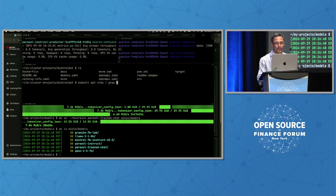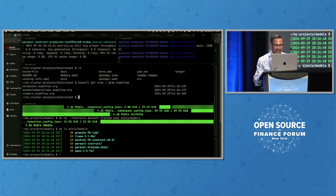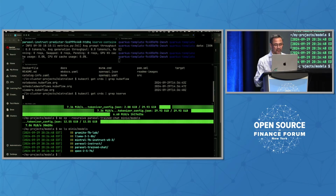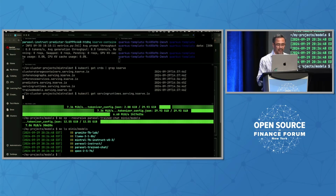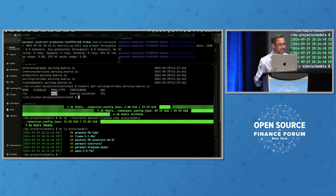Let's do a grep for Kubeflow. So Kubeflow, another project that's out there in the cluster, helps me serve large language models, specifically KServe helps me with that. And you can see I can maybe look at this specific type right here, this specific kind. Let's see, and I have one of those right there right now. So I already have a KServe container running. As a matter of fact, I'm running Stern here that's basically streaming out the logs right there.